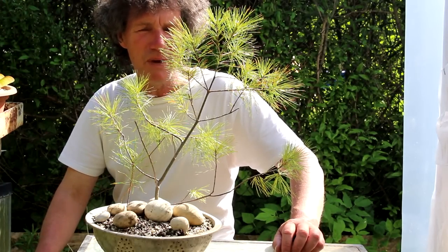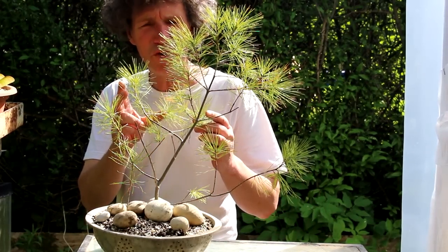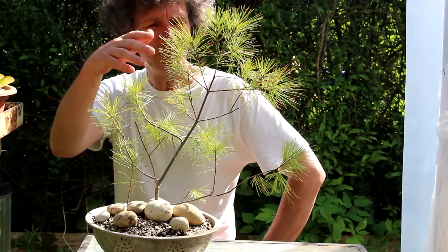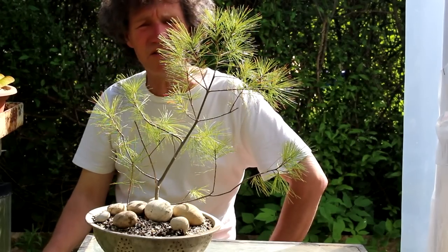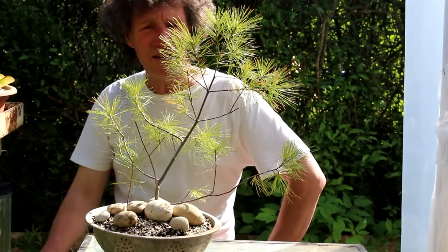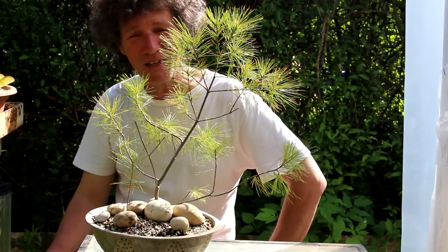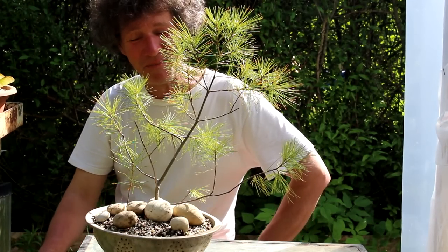It's almost the end of May now, and my northern white pine that we collected on our field trip is surviving. It got a little browning on some of the needles, but the candles are extending on it now, so it looks like it's going to make it. And it's going to be a long, long process to turn it into a nice bonsai tree. It'll take many years, probably 20 years, if I live that long.